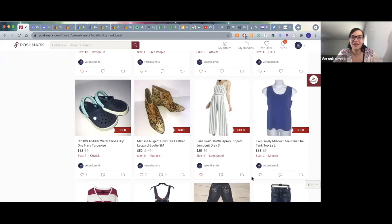This Sans Souci ruffle apron striped jumpsuit in gray in a size small sold for full price for $25. Sans Souci, I don't really know much about this brand. I thought I heard Mogi Beth mention it at some point, and so I picked it up, but I may be confusing it with another brand because I think it retails for a good amount, but does not resell all that well.